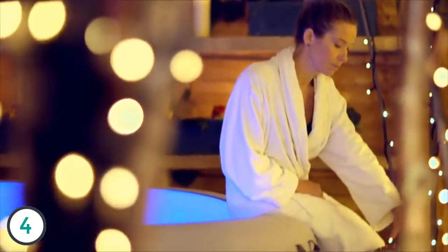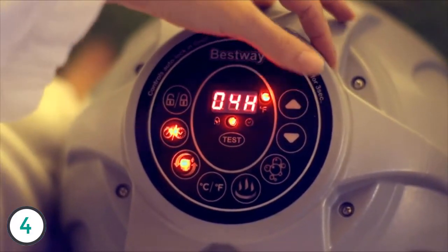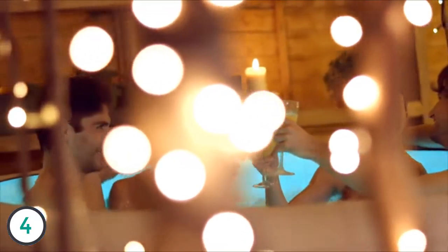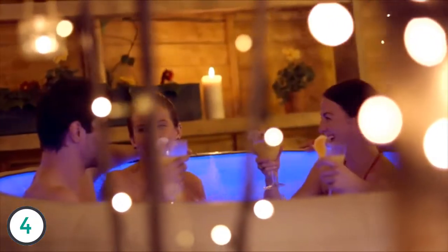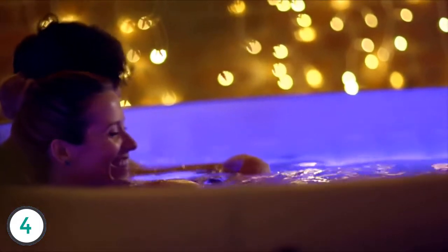Save energy with a new timer-controlled heater unit. Now you can set the heater to come on to suit your schedule. Now it's your time to relax and unwind in your very own Lazy Spa.